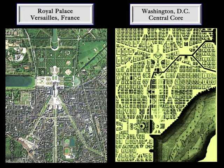This French formal and axial garden style placed the house centrally on an enormous and mainly flat property of land. A large central axis that gets narrower further from the main house forces the viewer's perspective to the horizon line, making the property look even larger.